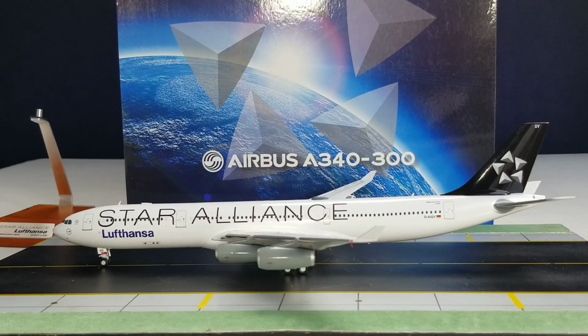So, with all that information out of the way about this livery scheme on this particular aircraft, let's get down to the nitty-gritty and let me show you all the details on this aircraft model. Shall we? Let's check it out.